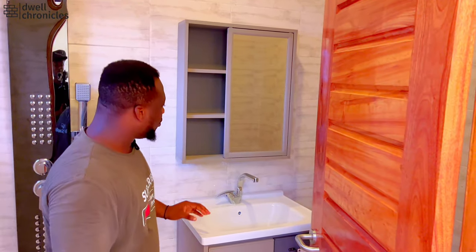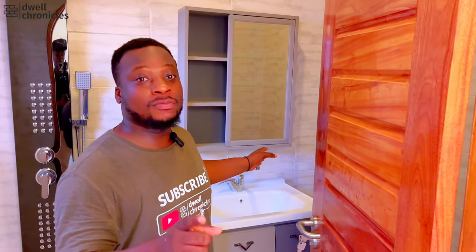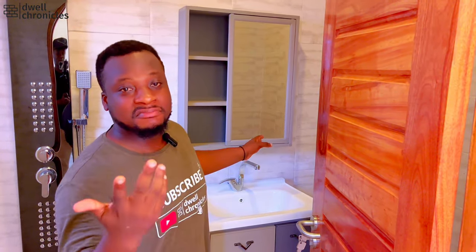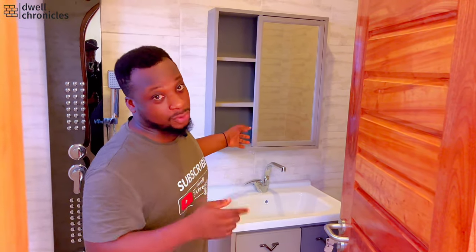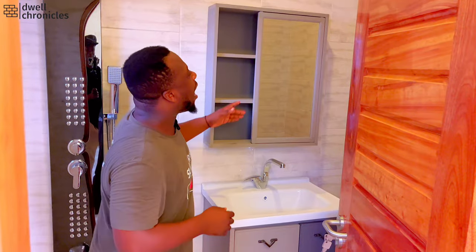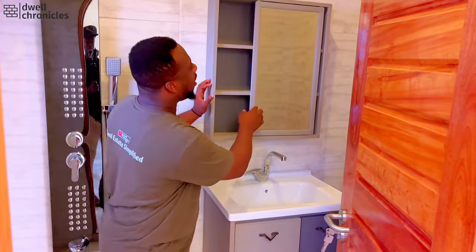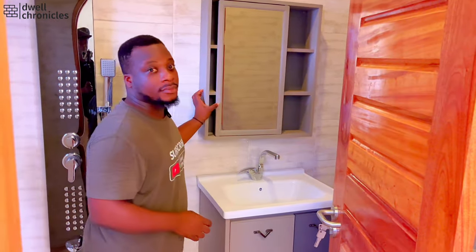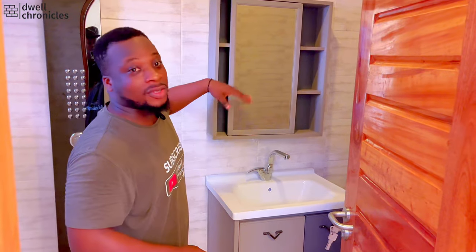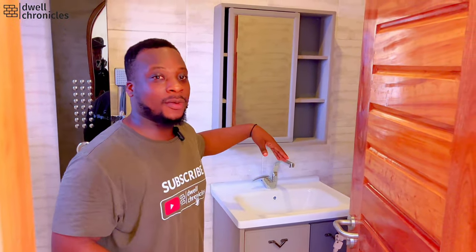So you can pack certain things here, but they advise that you don't have your toothbrush in the washroom. So don't bring your toothbrush in. The toothbrush is not supposed to be in the washroom. I'm just telling you that you can have other things here. Your mouthwash, anything that is in a bottle with a cover can be placed around here. And then you say the words of affirmation to yourself in this beautiful mirror every morning before you step out.